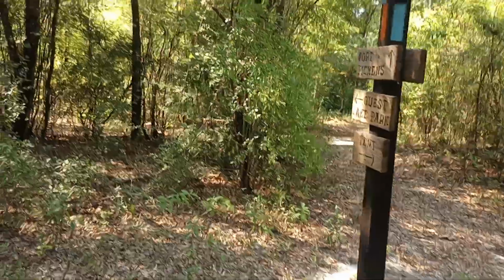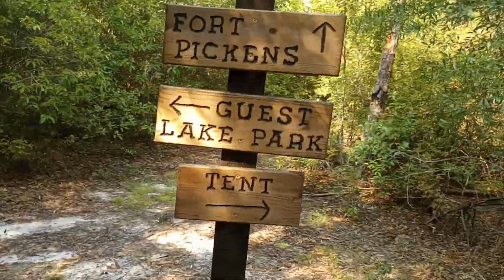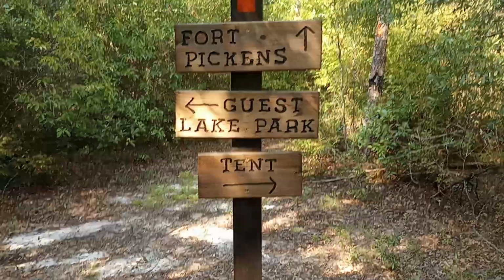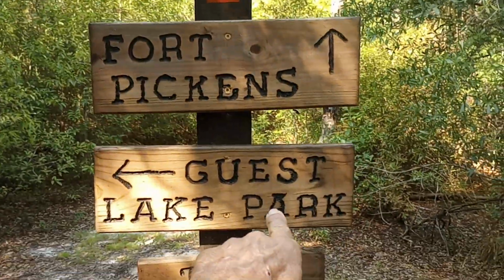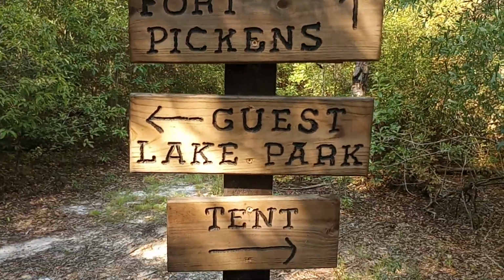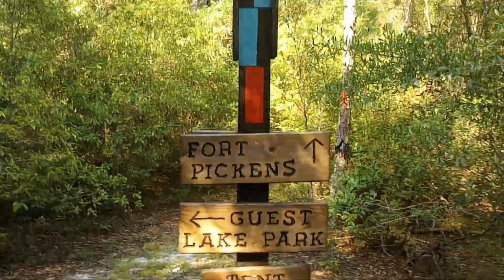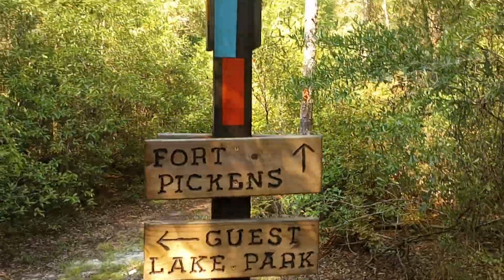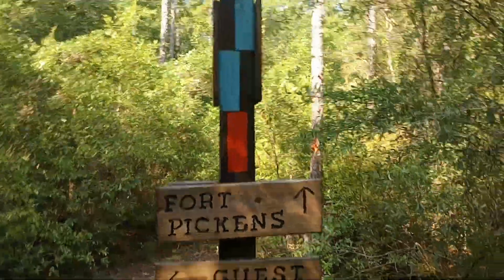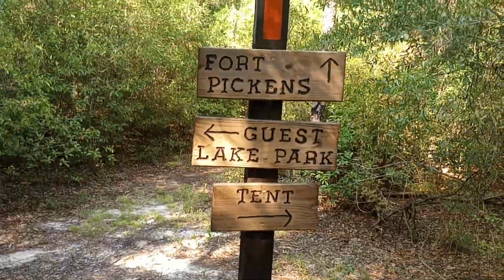All right, let's see what we have here. Oh, okay, so this is great. Fort Pickens straight ahead. Guest Lake Park to the left. Tent camping to the right. That is really cool. Look at the blaze markings here. That's pretty much telling you it's straight ahead. Huh. That is really good to know.